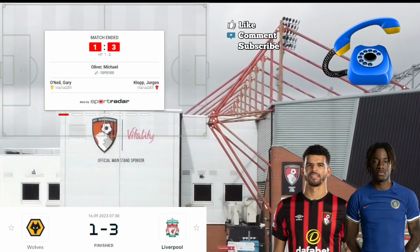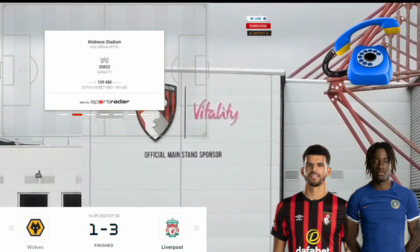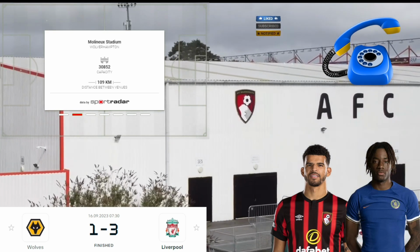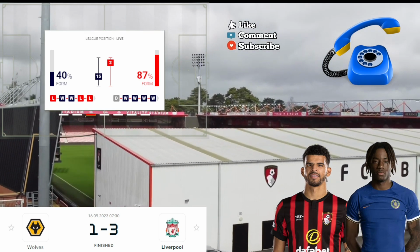It's not gonna be an easy task because the Vitality Stadium is one of the toughest ones you can get. But listen, man. This is Chelsea Football Club playing against Bournemouth. Even away, we have to get the job done.